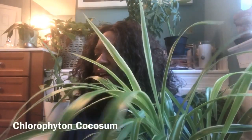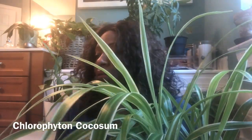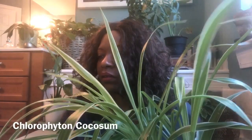And we're starting off here with this spider plant. I'm going to try to say this name, Chlorophytum comosum. This is a very popular plant, and this is a spider plant. It's really safe, and it's non-toxic to dogs and cats.